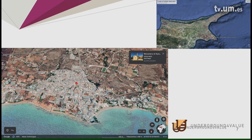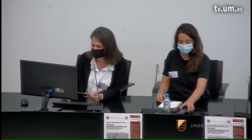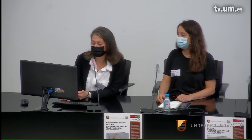Today, within this general landscape, the monastery is located in the center of the new village. I'm saying new village because the urban expansion during the last years has crucially grown. And here you can see some pictures.